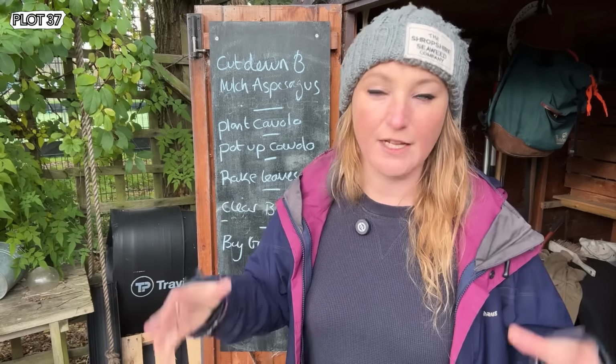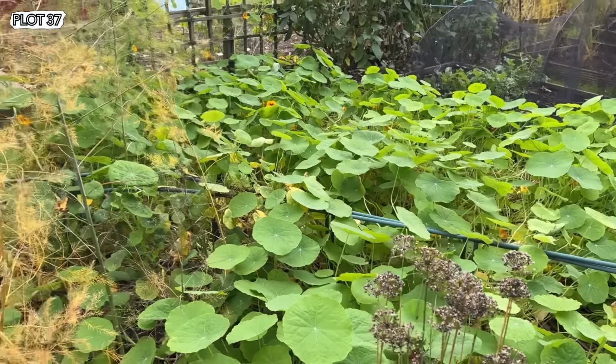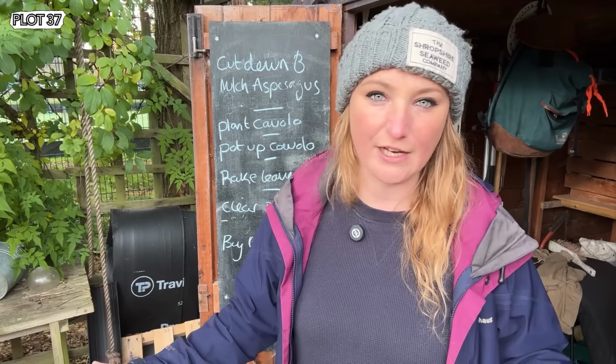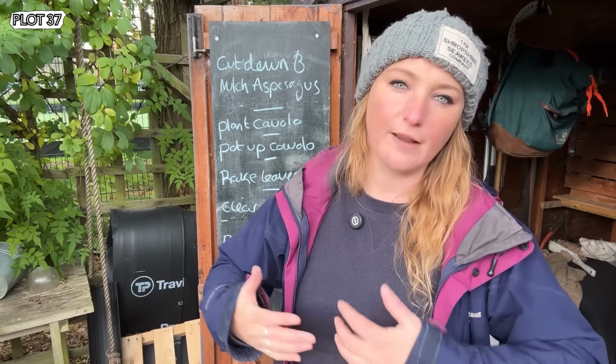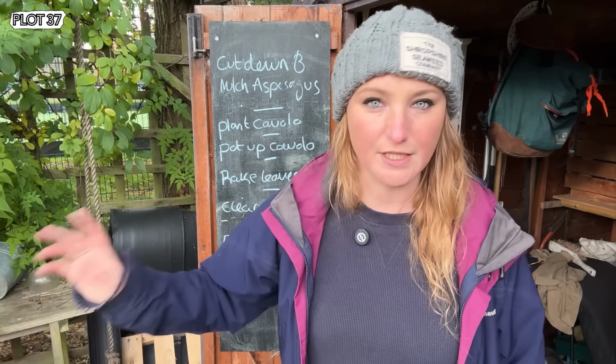The other bed, the older asparagus bed, has still got the nasturtiums going strong on there, and we're supposed to be getting a frost halfway through next week, so I'm just going to leave them until they get knocked out by the frost. Then I'll clear all of those away and then I'll chop and mulch that asparagus, so I'm just doing the 1 bed today.